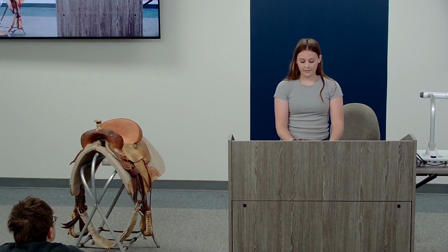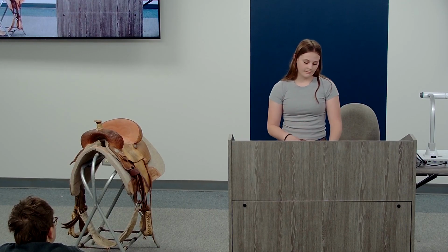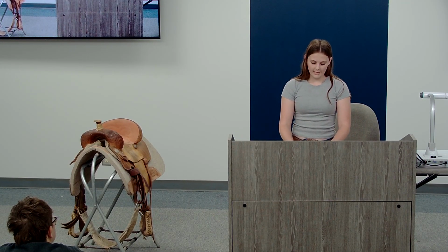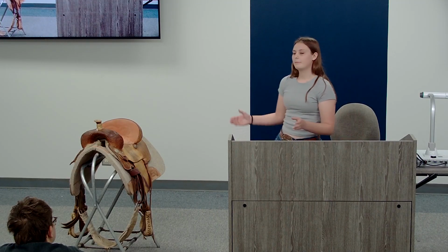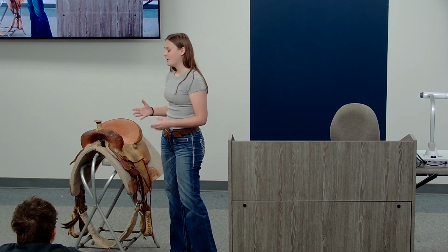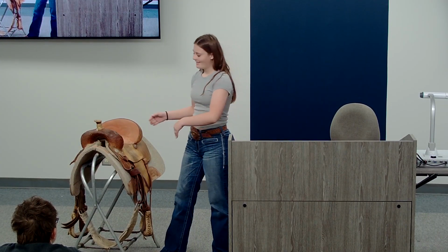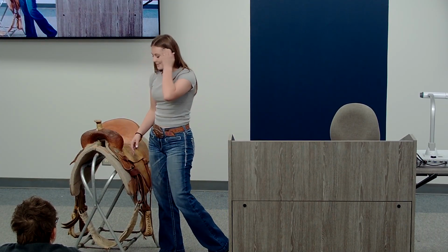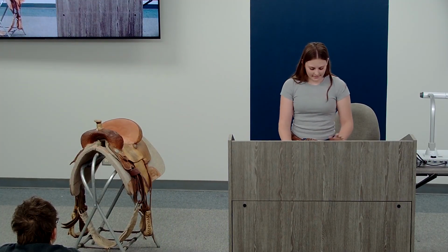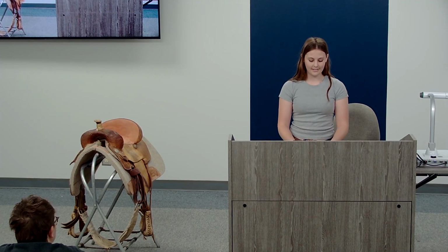Finally, do a quick check. Run your hand under the pad, make sure there aren't any wrinkles or rocks or anything that you missed the first time. And check your cinch one last time before you actually get on, because some horses are stubborn and they will puff out their chest when you cinch them up the first time because they know it's coming. They know that it's going to be tighter. So before you get on, you just need to check it one more time. And a calm pat to reassure your horse that you are ready and it's time to go.